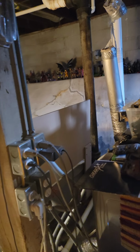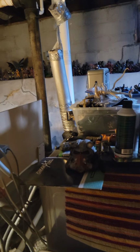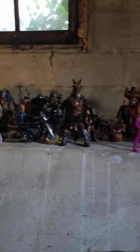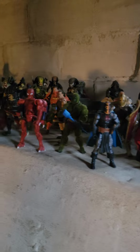But all I want to do for this video is go over my collection and show you guys where it's at. Right now, my main ledge area where I display my stuff is kind of in disarray. I've just been really busy with work, so I haven't been able to put any of them back up. I haven't even really been able to open up new stuff that I got either. So I have opened some new stuff, not all.